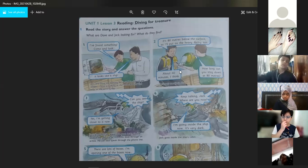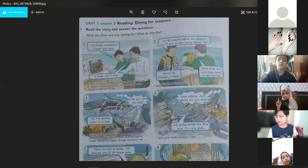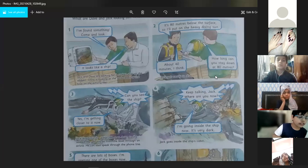Who will do the reading? Who has the book? Mahat, do you have the book, beta? Okay, will you do the reading? Unmute yourself. Teacher, from A. From first picture. Okay.